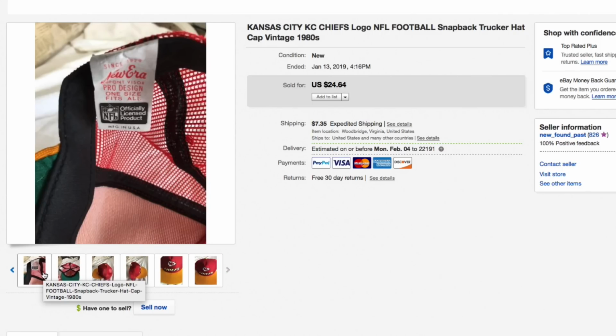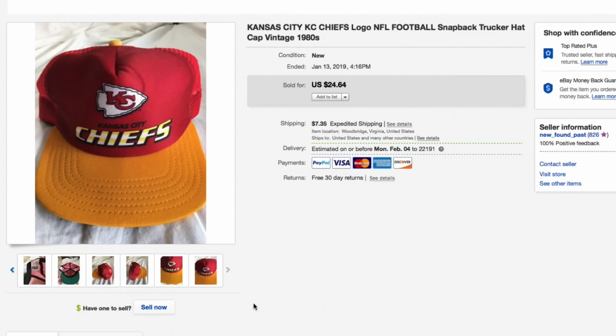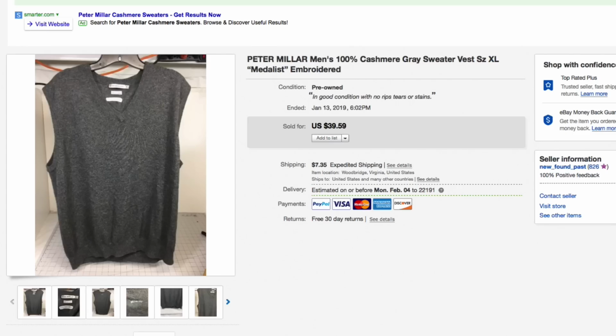And check out that New Era tag. That's definitely an 80s New Era tag, manufactured in USA. And this sold right before the AFC Championship game where the Chiefs lost to the Patriots. I had it listed for $24.64 and took an offer of $20 plus shipping on that. So that was a nice one to move, which I thought it would once the Chiefs were doing so well. So pretty nice.